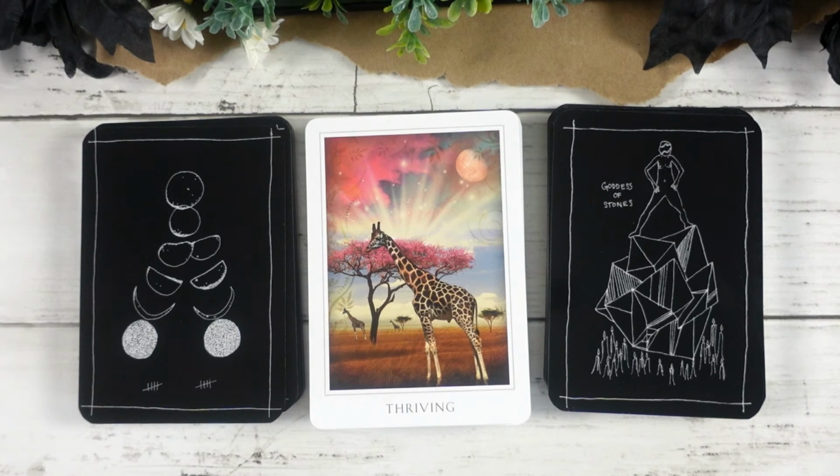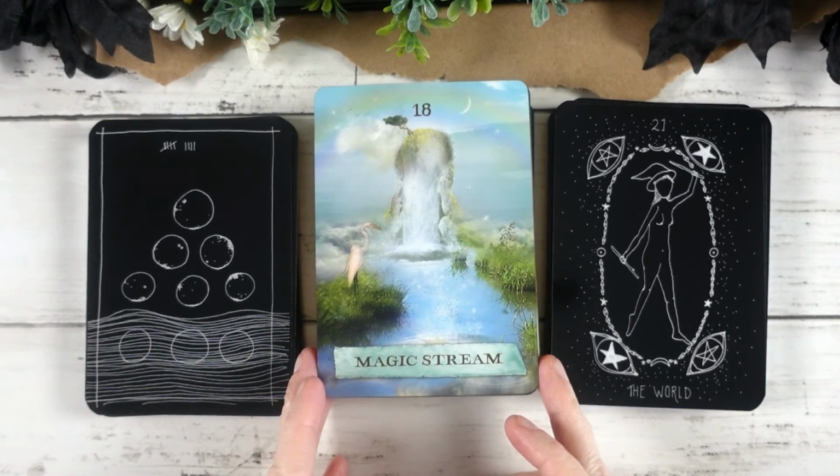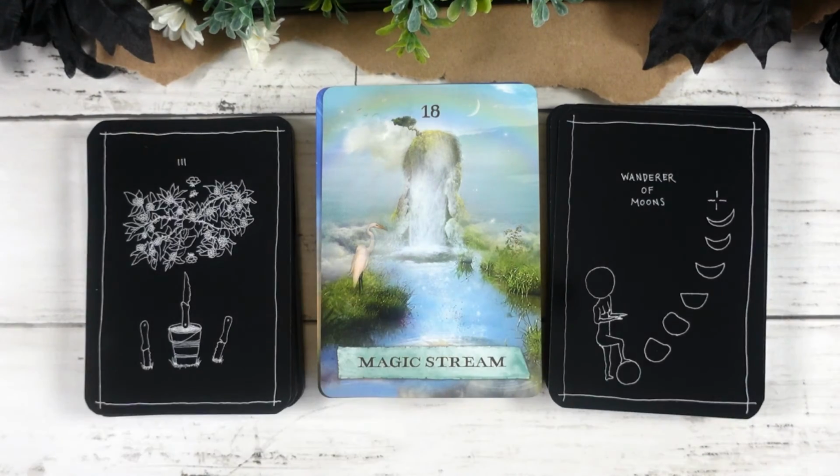All right, and just for fun, let's pull out a couple more oracle decks to pair it with. Here we have another example with the Enchanted Map. This is the new re-release of it, so it is the borderless edition. Again, you can see where we have that same idea of a really full, very detailed, colorful oracle card in the center. Then we have the more minimalistic tarot to provide the expansion upon that center message or focal point. And I think it works quite beautifully.